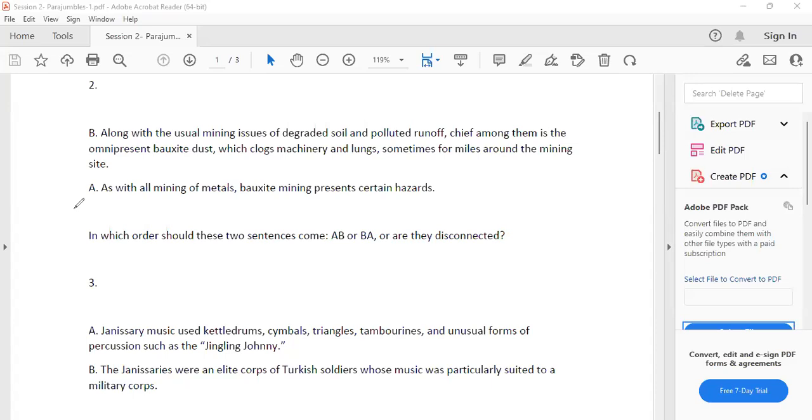So what do you do now? Look at this, look at the funny part of it. "As with all mining of metals, bauxite mining presents certain hazards." So can I say, what did you say? There are certain hazards. Correct? It presents certain hazards. Have you described the hazards? No. So in the next sentence, you describe the hazard.